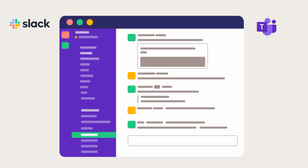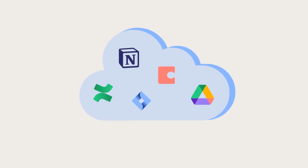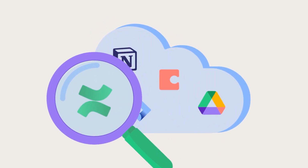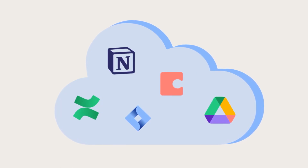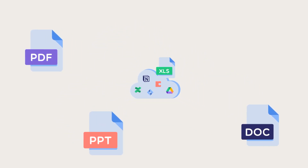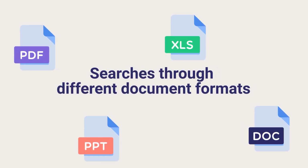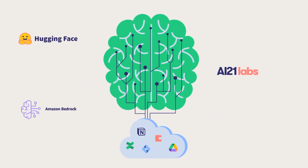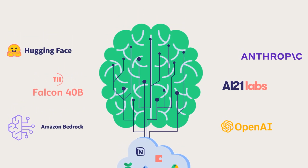Behind the scenes, Prosearch works its magic by running your query, called a prompt, against such popular knowledge bases as Google Drive, Notion, Coda, Confluence, and Jira. Prosearch reads and understands various types of documents, including PDF, Word doc, PowerPoint, and Excel files. Using sophisticated large language models, or LLMs, Prosearch generates the best answer to your prompt based on the retrieved content and its context. Now, let's see it in action.